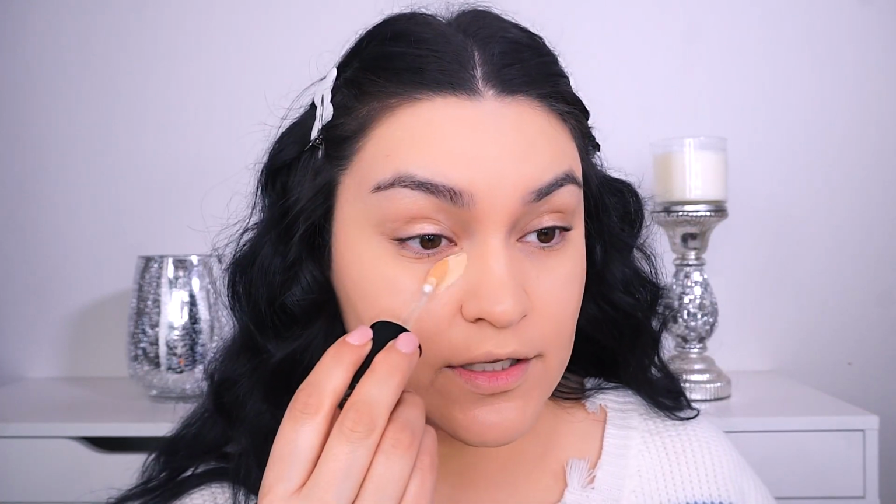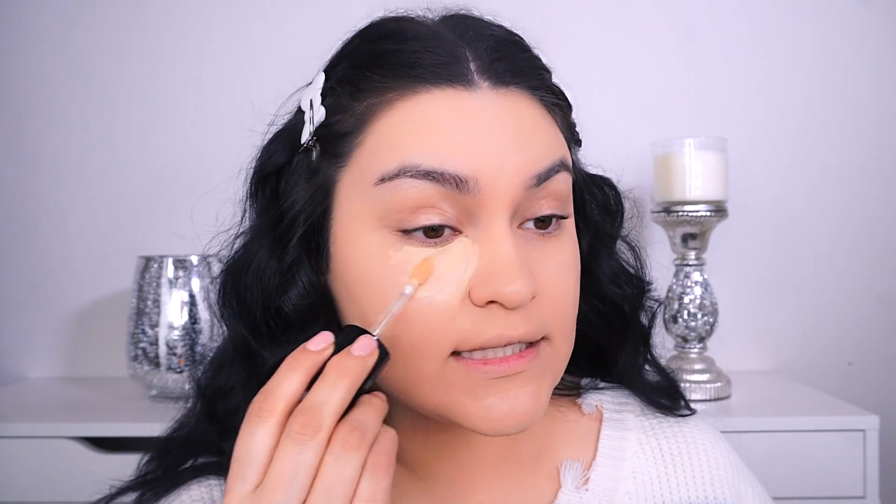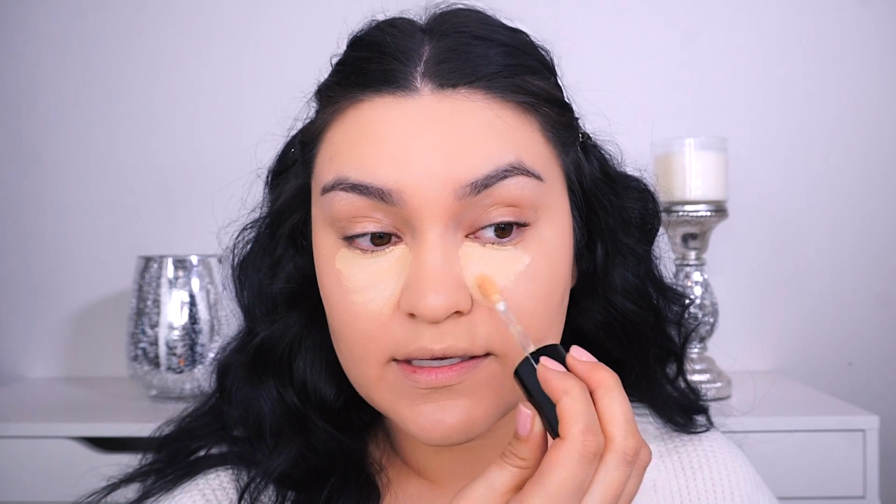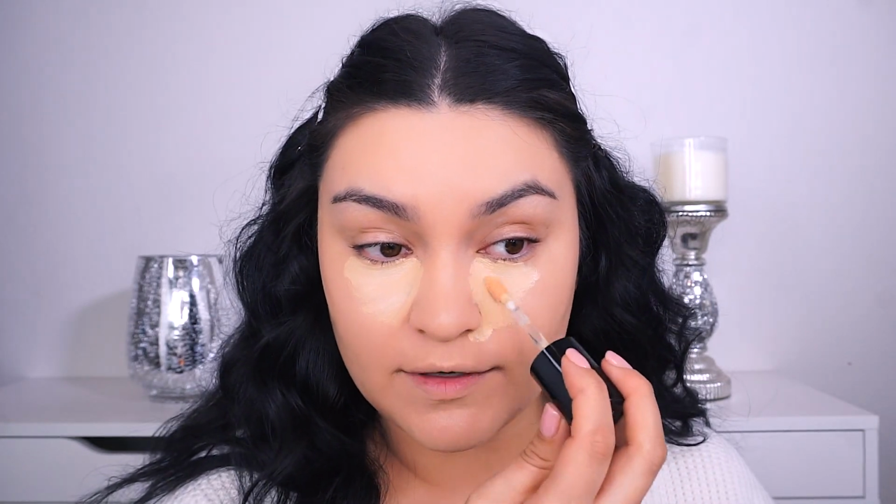So for today's video, I'm gonna go into the Born This Way by Too Faced Cosmetics. I love and am obsessed with this concealer. Also, you want to make sure that you are using 1 to 2 shades lighter than your foundation, because if you go in with a concealer that is the same shade as your foundation, then it's really not going to make a huge difference.